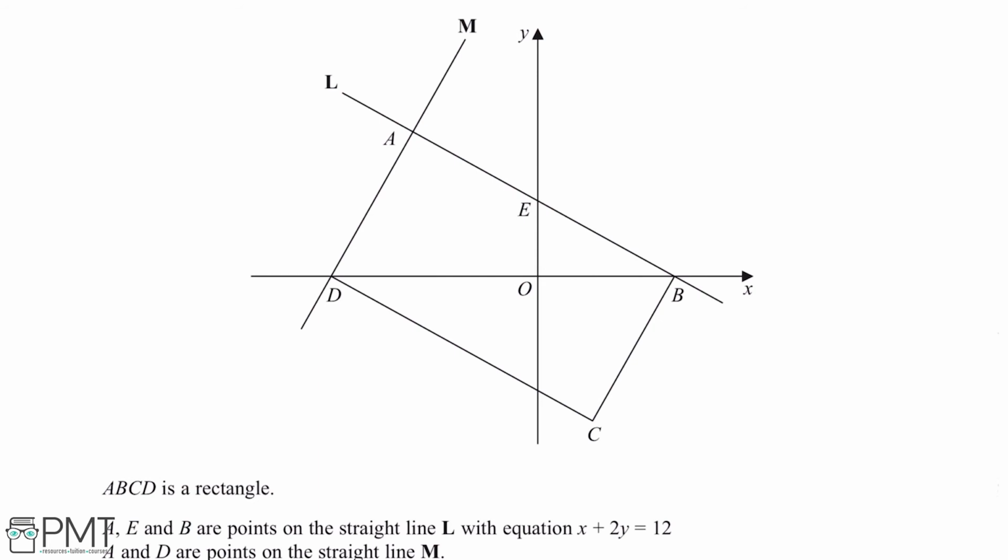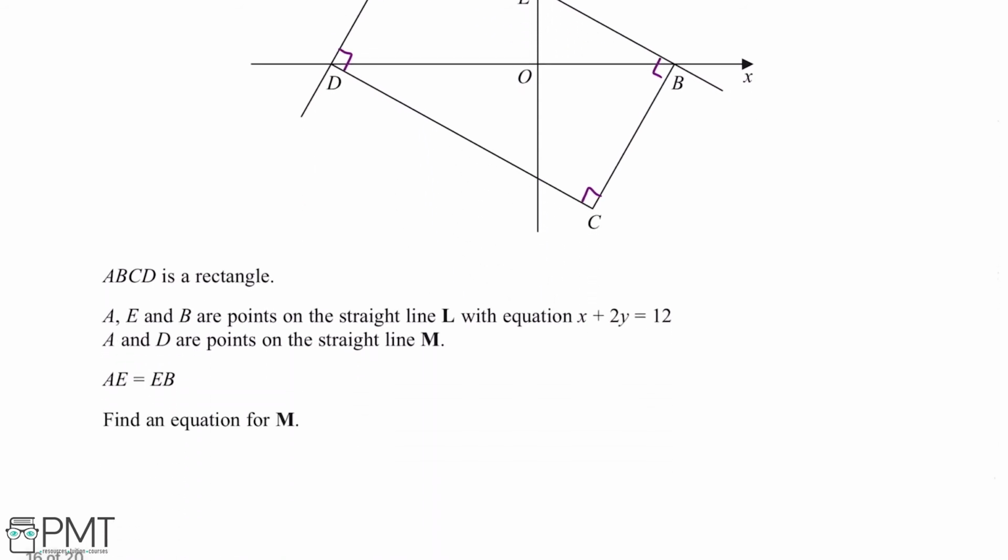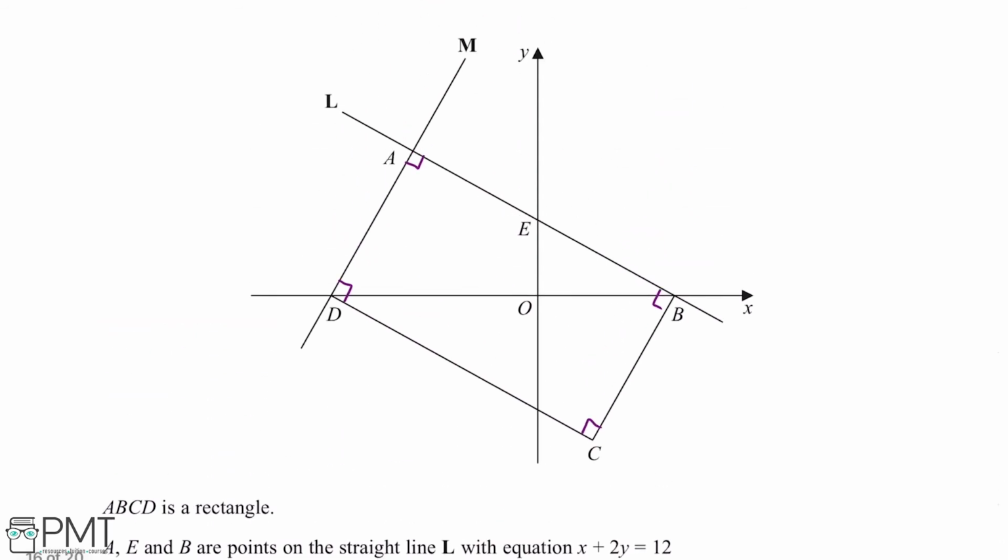So what we can start off with is we can annotate this diagram. So ABCD is a rectangle. So each of these vertices A, B, C and D, we can label them up as right angles. The next piece of information we have is that AE is equal to EB. So again we can mark these on.